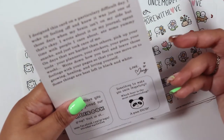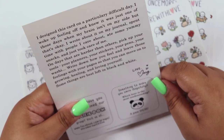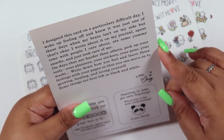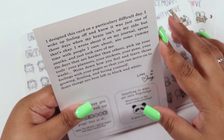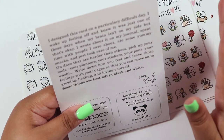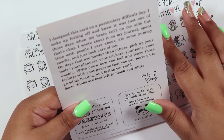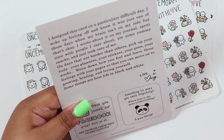And then it said, I designed this card on a particularly difficult day. Woke up feeling off and knew it was just one of those days where my brain isn't on my side, but that's okay. I wrote about it in my journal, spent time with people I care about, ate some yummy snacks, and just took care of me. On days that are harder than others, pick up your tools, your planners, your stickers, your pens, your washi, write down how you feel, and leave those feelings with your pages so that you can move on to growing, healing, and loving yourself. Some things are best left in black and white. Love, Mark.